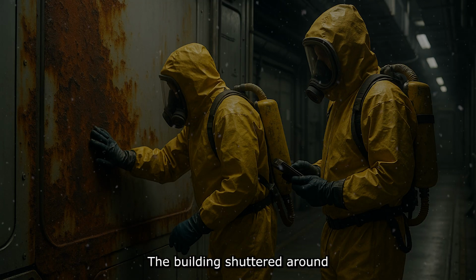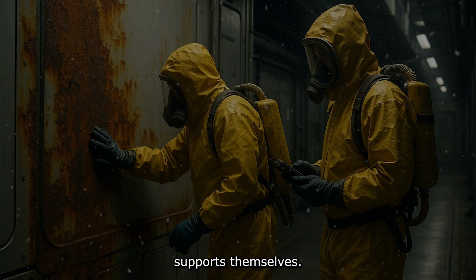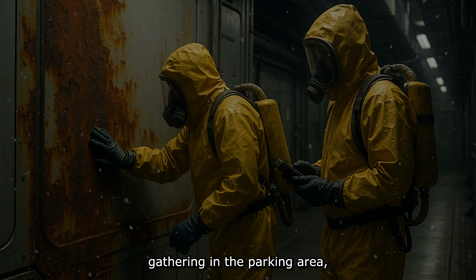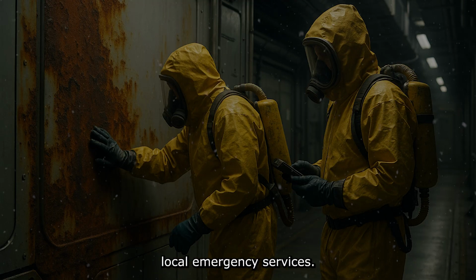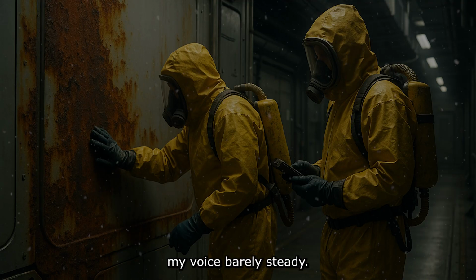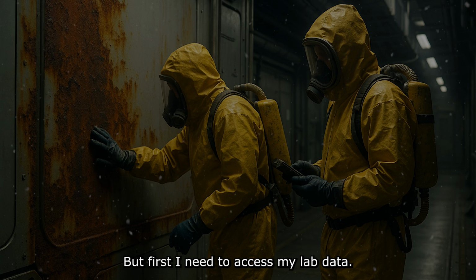The building shuddered around us, a low groaning that seemed to come from the structural supports themselves. Through the corridor windows, I could see emergency vehicles gathering in the parking area. Fire trucks, hazmat response units, and several unmarked black SUVs that definitely weren't local emergency services. "The Lynn," I said, my voice barely steady. "We need to get to the East Wing. But first, I need to access my lab data."